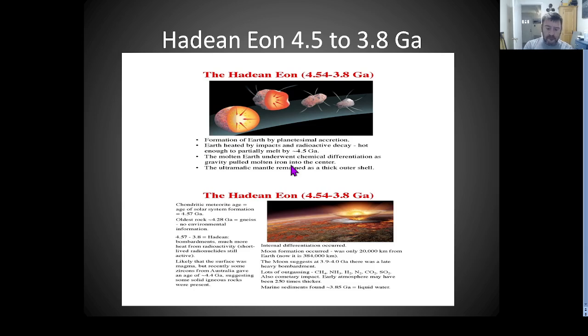Right around there. It seems to always get a little bit older, but I guess here we have 4.54 to 4.338. And this is what we call the time of accretion. And at this point, the sun has now ignited.